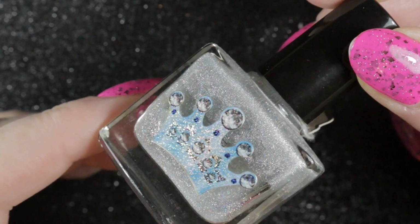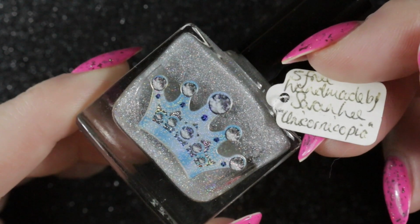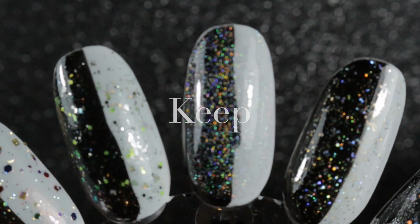First of all, we have UNICORNICOPIA, which is my favourite scattered holo. I have got this in my project polish at the moment because it's getting old and I want to enjoy using every last bit of it.